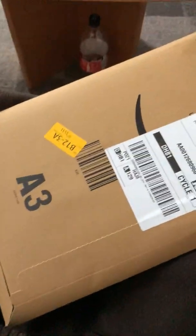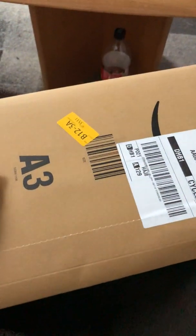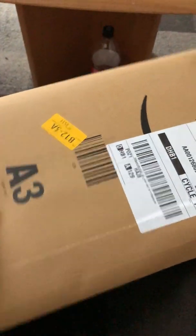So here it is. I ordered a book from Amazon for my exam preparation. So we will open it and we will see what's inside. And I will show you all what kind of book I bought.